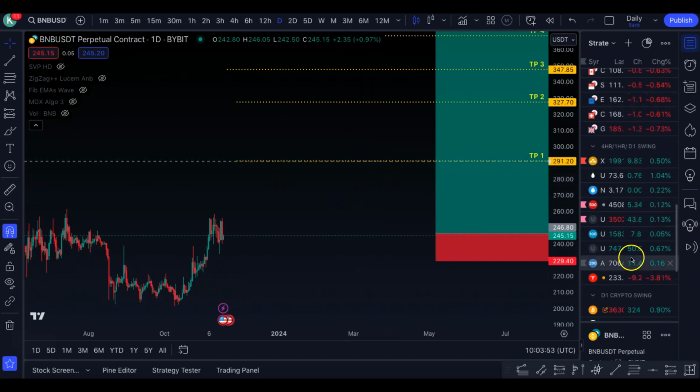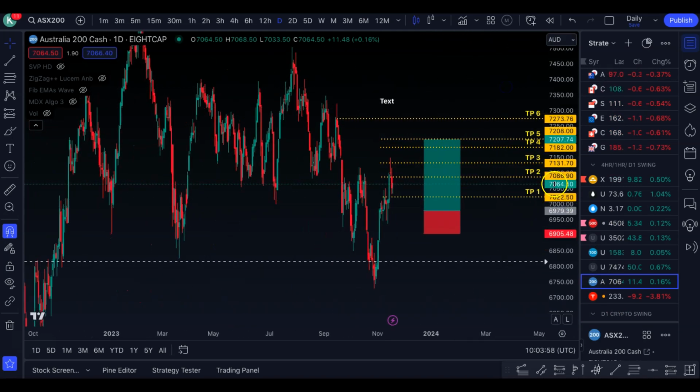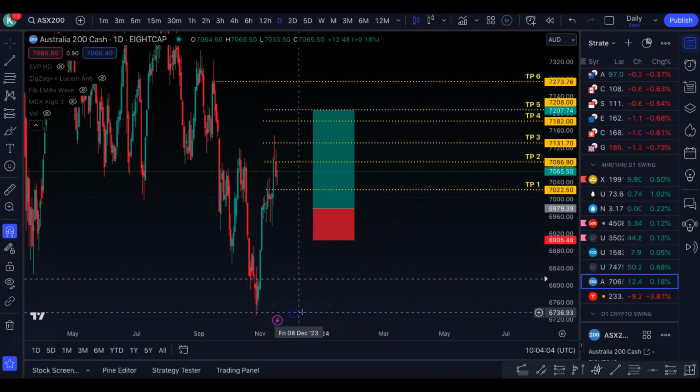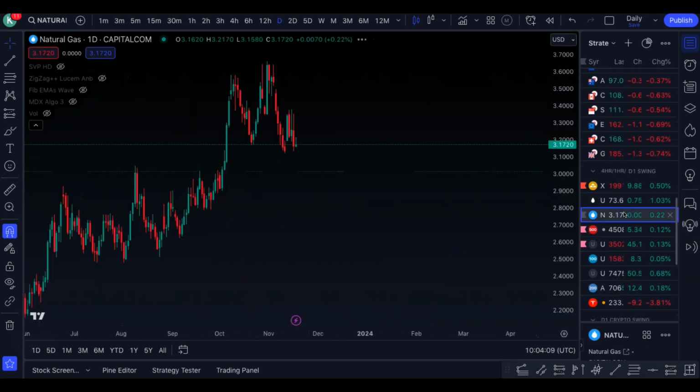Moving on to traditional finance, the Australian index actually worked quite well. This trade has hit my first 3 take profits here. You can see the first take profit, second, third. And so again, it's a risk-free trade. I've closed off 70%.